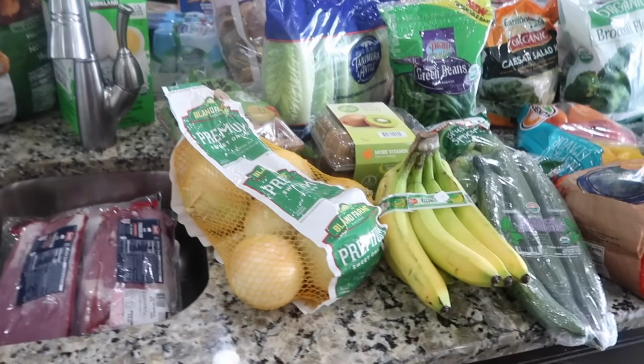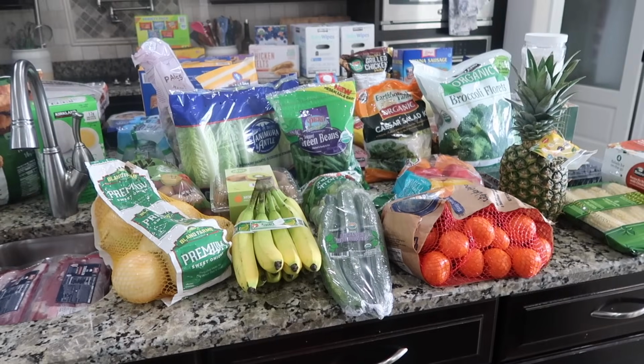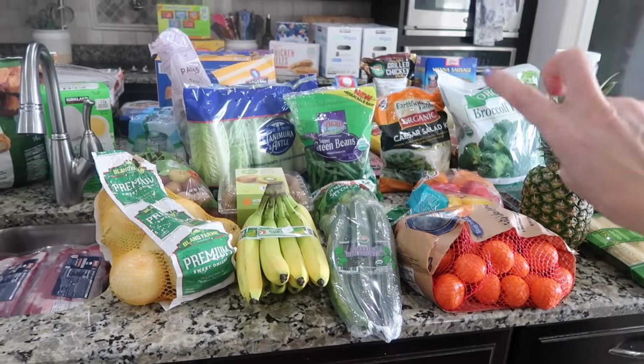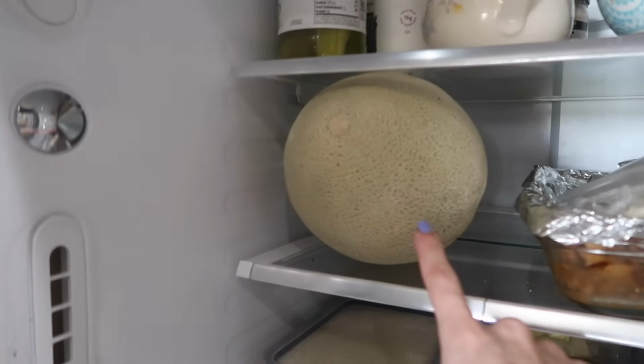Or don't, it's fine. So I'm gonna start with the veggies. This is a proper grocery haul. I still might have to run to Publix for just some smaller things. I did get lunch meat yesterday, and I forgot what else. Oh, I did get lettuce and a cantaloupe.